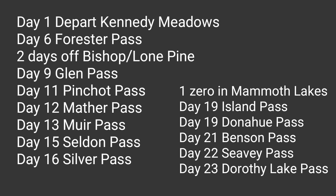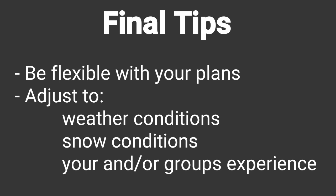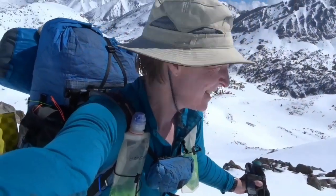In conclusion, the challenges of the Sierra passes will change depending on the conditions when you go through. But be flexible with your plans, consider the weather and snow conditions, and adjust for your own and your group's abilities and experience. Regardless of when you go through, you'll be blown away by the majestic beauty of the Sierra Nevada, and it's likely to end up one of the biggest highlights of your PCT experience.